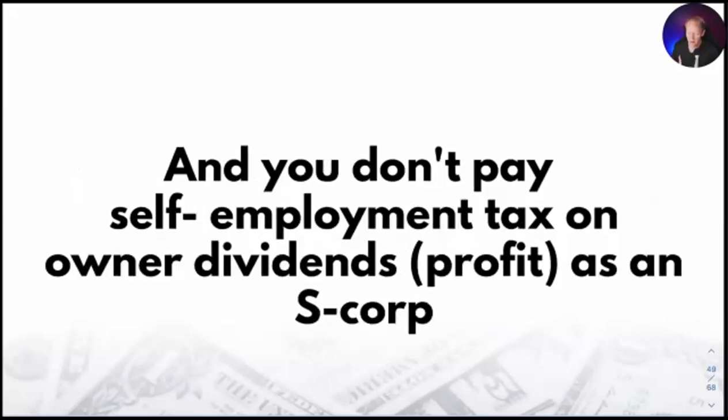Beautiful. So remember that we're not paying taxes, or at least self-employment taxes, on the owner dividends. In other words, the profit as an S Corp. So if I run an S Corp and I want to know what my dividends are, or what's passing through to me, I just look at my profit and loss statement and I see what my net income is. And that profit passes through to me, whether I actually pay it out to myself or not.